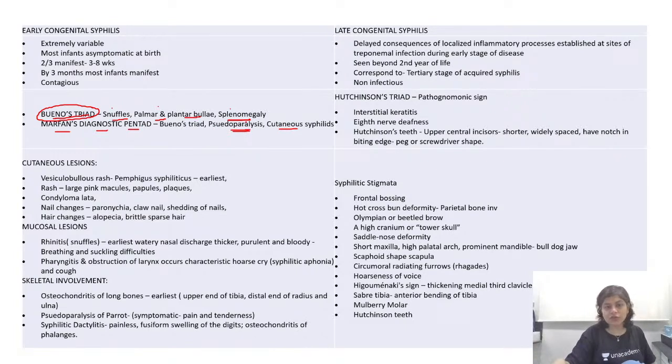So the cutaneous lesions of a patient having early congenital syphilis, you will see a vesiculobullous rash which has been described as syphilitic pemphigus. You will see rhinitis, you will see mucus patches, you will see condyloma lata, you will see nail changes like paronychia, claw nails, shedding of nails can be seen. Alopecia can be seen where there will be only brittle and sparse hair present. Mucosal lesions can be seen in the form of rhinitis, breathing and suckling difficulties, pharyngitis, obstruction to the larynx can also occur, and that can result in a characteristic hoarse cry which is called as syphilitic aphonia and cough.